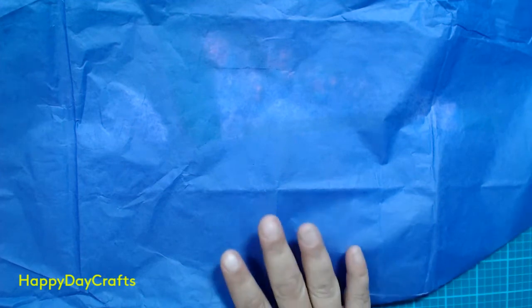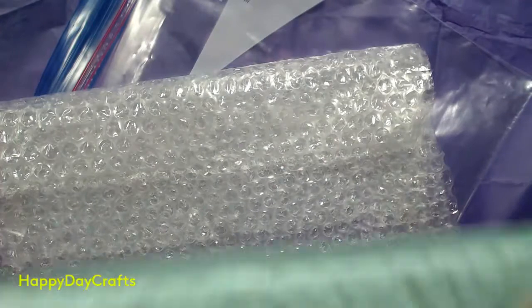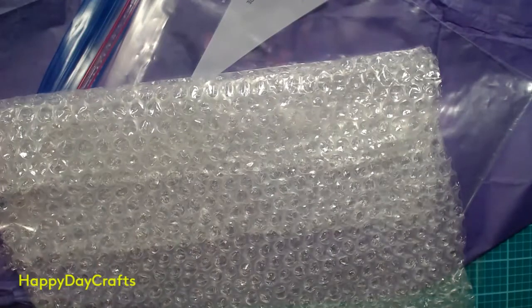So she did send it to me in a Ziploc bag, and she did bubble wrap her package, and she also sent it to me in this really pretty teal bag as well. I'm gonna put this down and take this off.